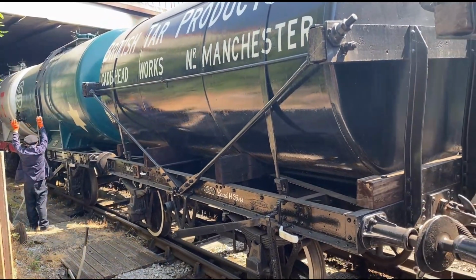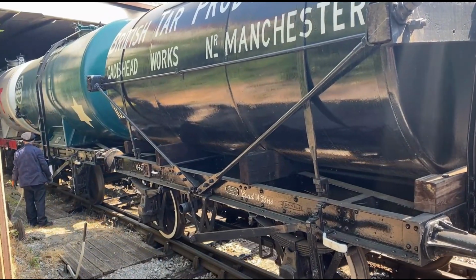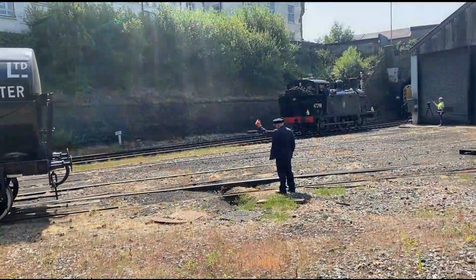Our train is pulled out of the yard so that the tankers at the rear of the train can be detached from the two fish vans, and they can then be put at the back of the train.